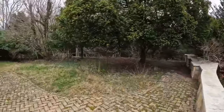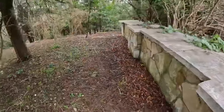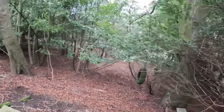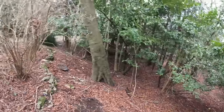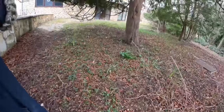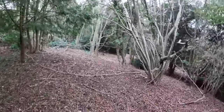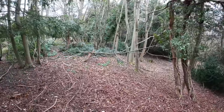Let's have a look down here, just in case there's something. Never know. Got a tire swing. Right, yeah, we're gonna head over to the stones now. Nothing down there, is there now?